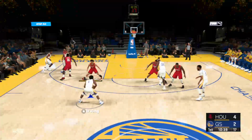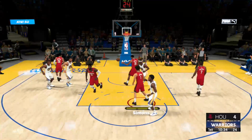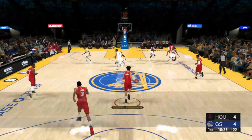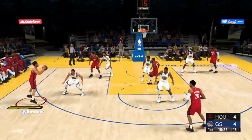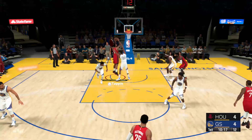Powell outside. To the paint. Turner. Basket is good. Nice setup from Irving. Smart bucket by Turner. Use your length and score it in close. Simons passes to Payton. Lets the 3 fly. Here's Toppin.